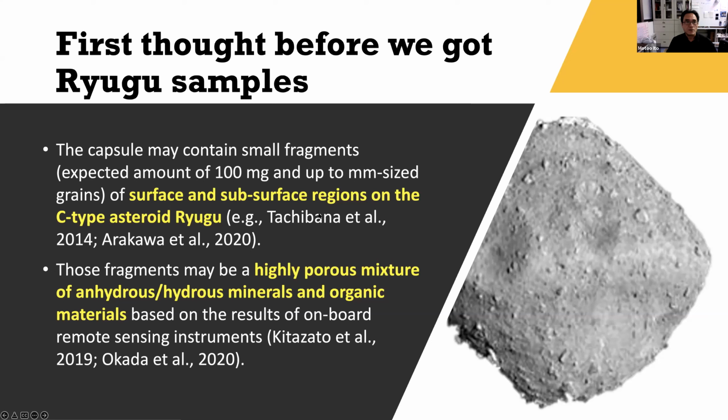Okay, first, before we go to the Ryugu sample, let me tell you a thought from about a year ago. This is a very old story. The capsule may contain small fragments. At the time, we expected to have a sample of like 100 milligrams and up to millimeter-size grains from surface and subsurface locations on the C-type Ryugu. But in reality, we got 5.4 gram of sample, which is a lot. Those fragments may be a highly porous mixture of anhydrous and hydrous minerals and organic materials, based on the results of onboard remote sensing instrumentation.